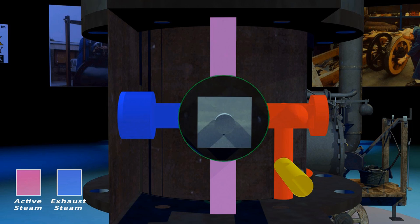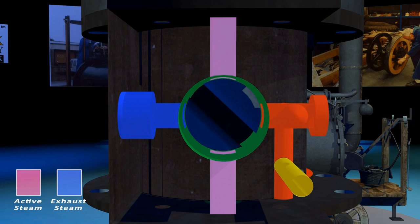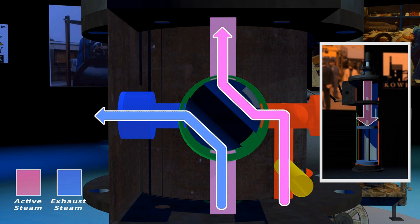We'll introduce the alternating cylindrical valve, and let's have that in cross-section also. Then we can see the position of the two grooves as it rotates alternately through 90 degrees. So when the valve's grooves are in this position, then active steam is fed into the head of the piston cylinder and exhaust steam is forced up from the base of the piston cylinder and out through the exhaust outlet.